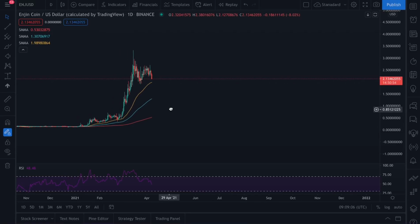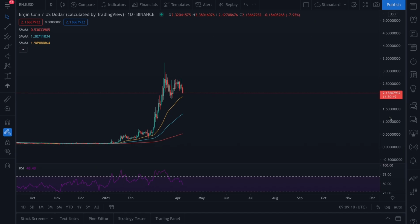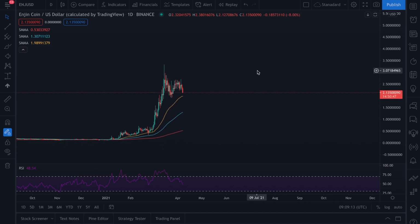Many of you have asked for an imminent update on Enjin Coin, so I'm going to do that for you guys now. And to be honest with you, it doesn't look like good news for the short term anyway. We could potentially see a sharp sell off. As you can see, we're now breaking structure.